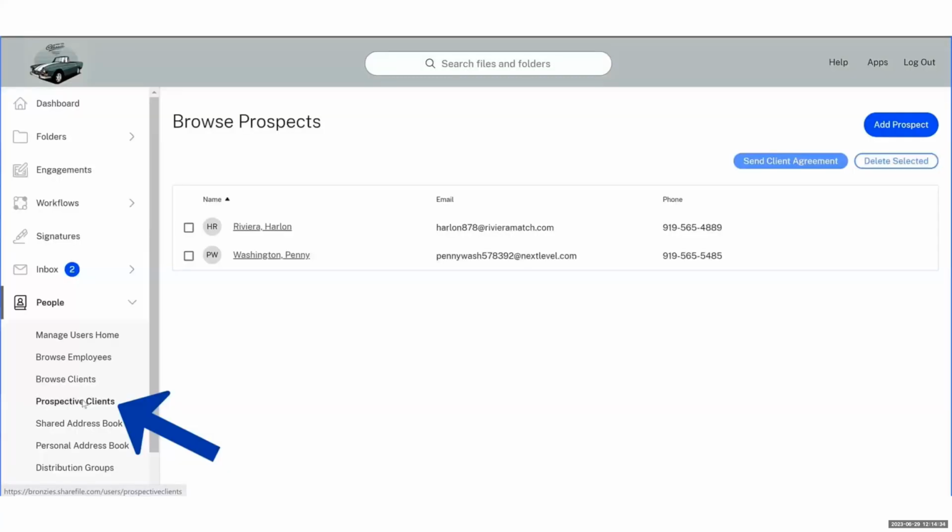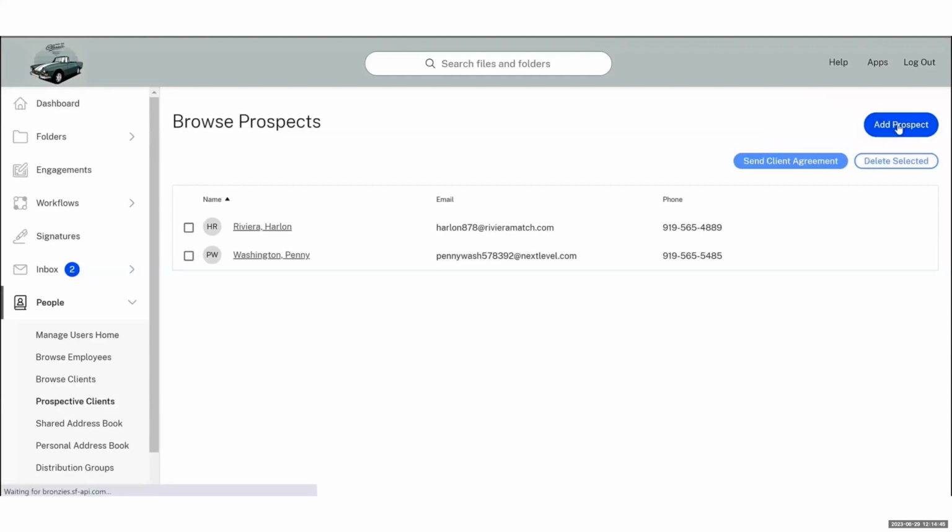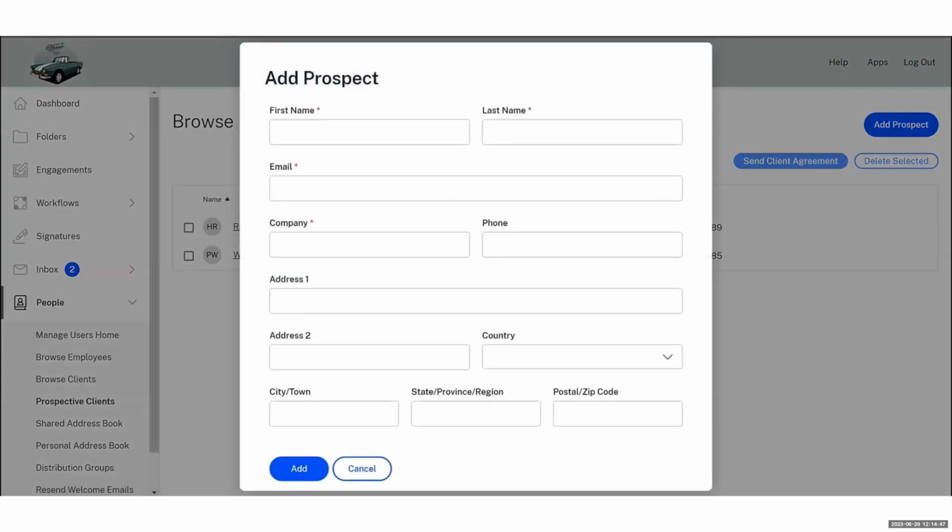So if you start off with prospective clients located in the people section, this is where you'll be able to add the new clients you want to onboard. So we'll choose add a prospect. And then notice the additional client information fields that are available for not only these users, but all of your users in ShareFile. And these fields will help you administratively keep track of client contact information. So I'm gonna go ahead and pre-fill a test user. And next, I'm ready to onboard this user to ShareFile.